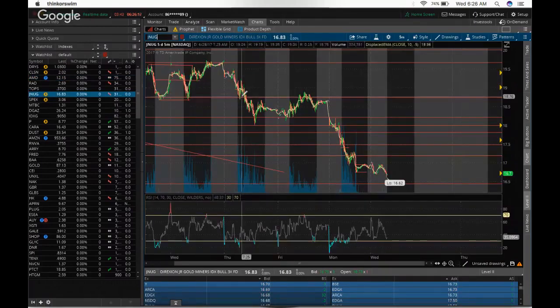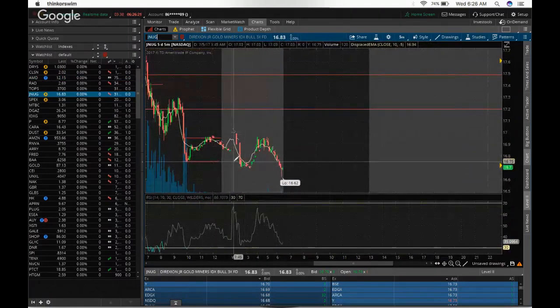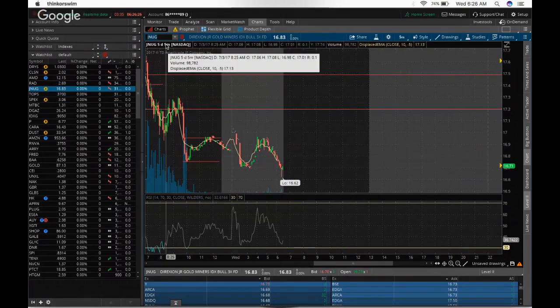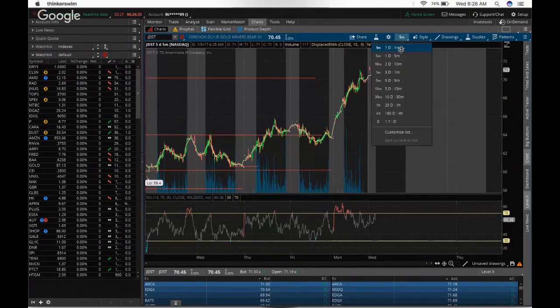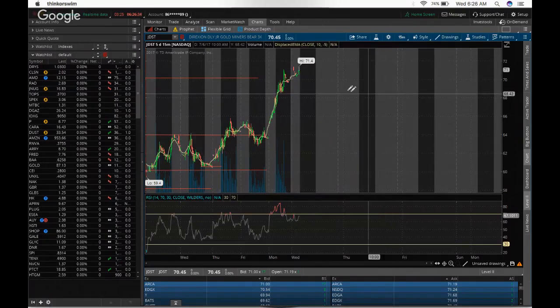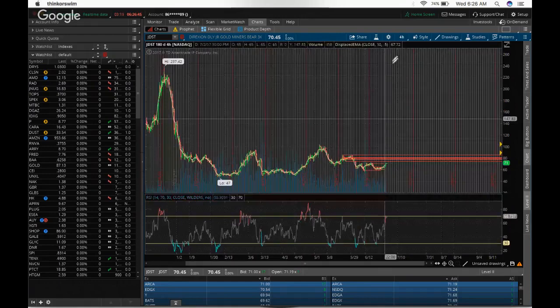Now, the reason I was focusing on either JNUG or JDST, my goodness, JNUG broke the support again. It looks like it's trying to trend back up again, but if JNUG doesn't do well, JDST is the inverse ETF of that, and they're all gold-based ETFs. So again, they're not penny stocks, but what you need to understand is that when one goes up, the other one goes down. So if JNUG or JDST starts showing signs that it's breaking its resistance, I want to take a step back and really look.